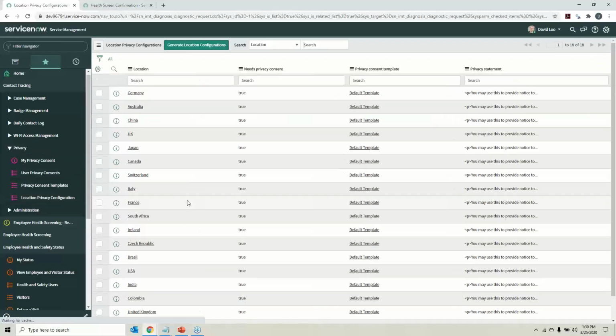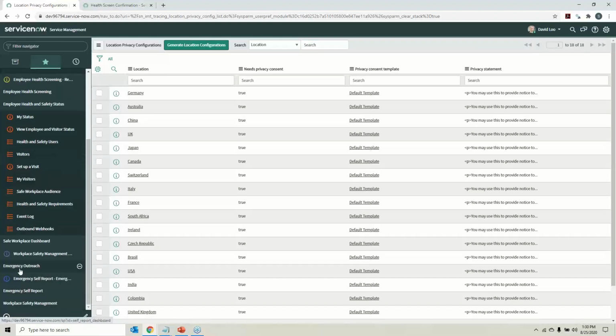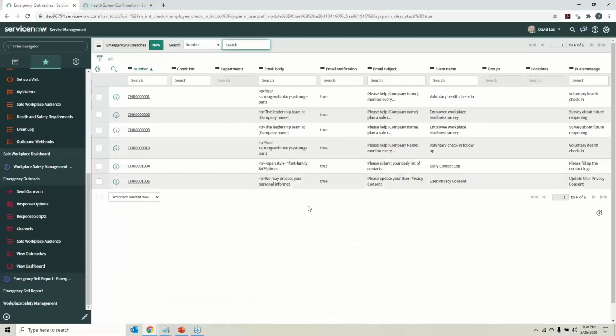We can see that in the USA you must have a privacy consent form before any of the data is shared in the system. Fortunately, one of the outreaches that we have in the system is for employees to complete a privacy consent. And that is this one right here.